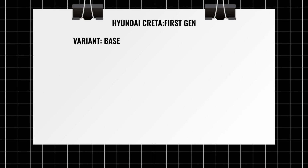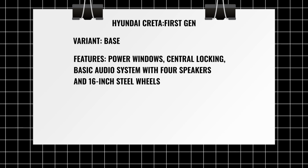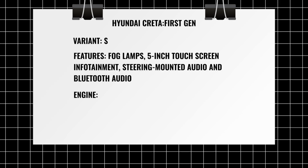The base variant got the basics like power windows, central locking, a basic audio system with 4 speakers and 16-inch steel wheels with plastic hubcaps. This variant was only available with the 1.6 litre petrol and the 1.4 litre diesel. Up next, the Creta S added fog lamps, a touchscreen infotainment system, and this variant was only available with the 1.6 litre petrol and the 1.4 litre diesel.